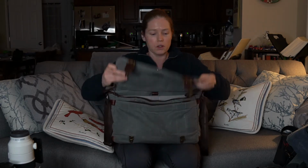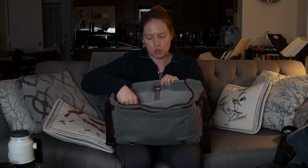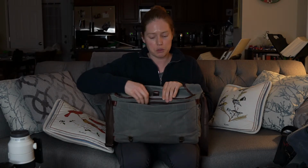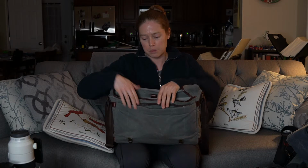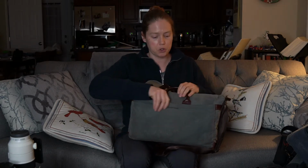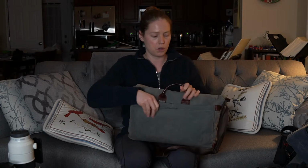The inside is fairly ordinary. It's got a place for a computer, a larger compartment for my camera gear, a smaller pocket for any smaller items, and then a back pocket that's held closed with a magnetic closure, and then of course another handle. The downside of this bag is that it's not that large, and it doesn't take stuffing it full of gear very well.